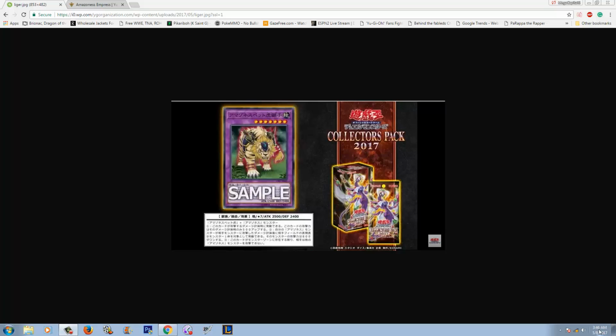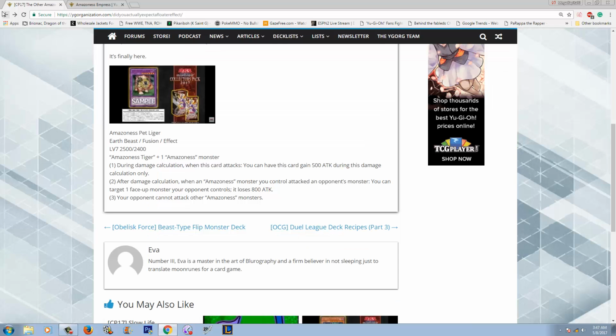Looking at the second Amazoness Fusion Monster coming out of the Collector's Pack 2017. This shouldn't have been a shock to anyone if you watch Yu-Gi-Oh! Art v the anime. If you read the manga, you knew that this was coming because the Tyler sisters played this and Empress on the field at the same time, obviously. The two fusions that are meant to be played together for the Amazoness archetype.